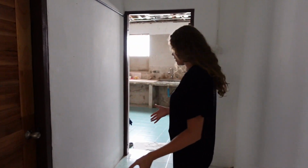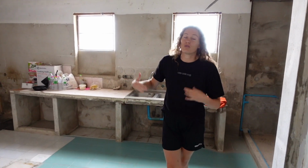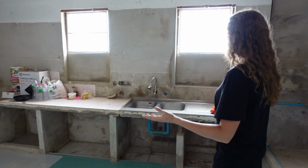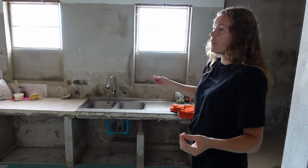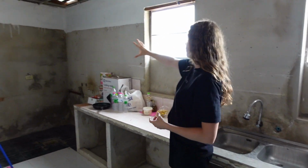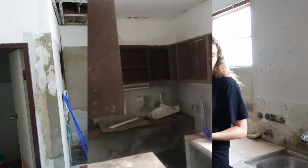And if we go here, we have the kitchen, which we don't use as a kitchen. The neighbors here are Dam's family, the cousins, and the neighbor after them is also Dam's cousins. So we don't use the kitchen, but here is how it looks right now. The previous owners have a lot of things put up around here. I can show you maybe an old clip of them taking it down.